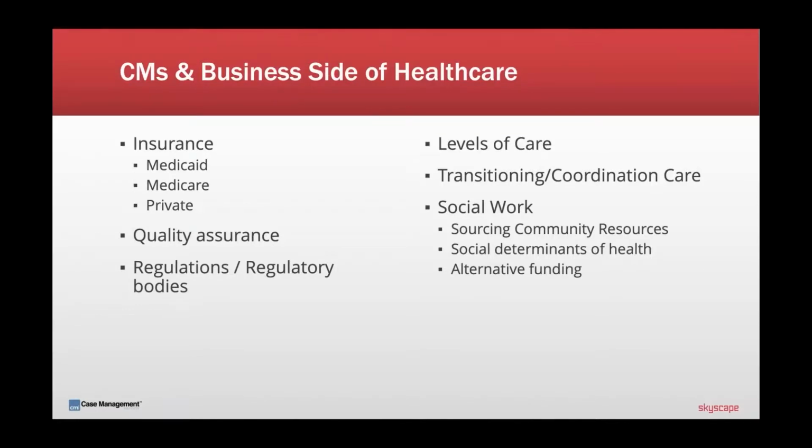Also, another area that's very new is the social aspect. Learning to find alternative funding if a patient doesn't have it. The doctor wrote the order to send them home with a medication, but it's not formulary and they can't get this medication. Is there another way that they can get it? They can't afford the co-pays or the deductibles.